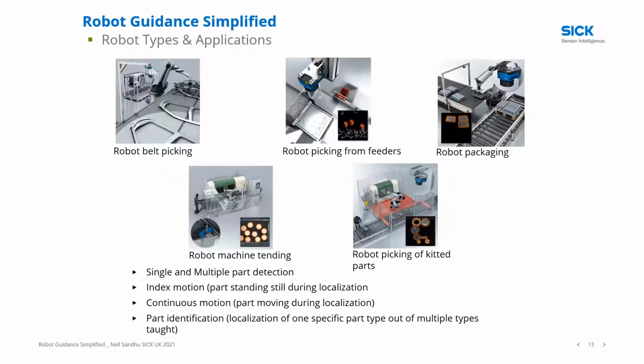Some examples of the types of applications we see by looking at these robots, and what's needed in terms of where we need machine vision to help robots with their guidance and what they're seeing. Here you can see in front of you now regarding picking items, either small or large, from a belt or from feeding systems, packaged products coming down ready to be packed onto pallets or for the next stage of the shipping process, even to the degree of tending a machine.